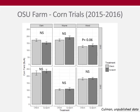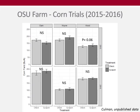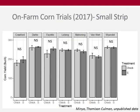We did this exact same thing in beans. And interestingly, we found, again, that first year in Wood County, a significant increase in soybean yield due to gypsum, okay? But no other differences after that. So this is perhaps the most compelling bit of evidence I have: in the same year at the same site, we see both corn and soybeans yielding significantly more with gypsum.